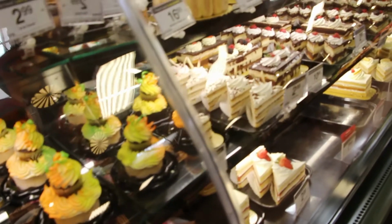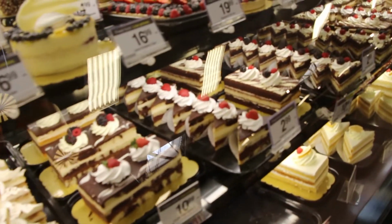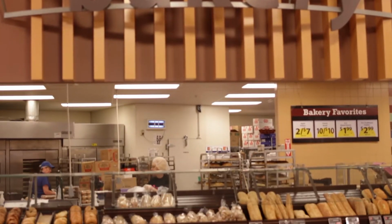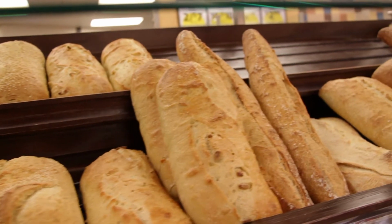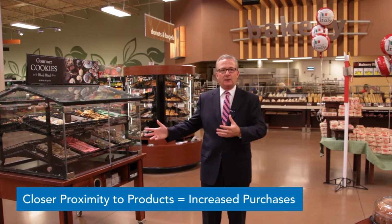90% of what our brain processes is what we see visually. And just look at these beautiful bakery items. A bakery is a classic example of you see it, smell it, smell that fresh bread that's baking over in the bakery area. You see it. Stop and have a sample, just have a taste of that bread. Grocers have also figured out if they can put you in closer proximity to that product. You have to walk in between these cases. You see it, you smell it. What are you more likely to do? You're going to buy it, and grocers realize that.